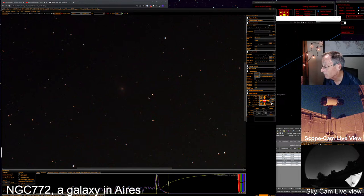Let's see what Steve O'Meara says about this object. It's NGC 772. It's on page 309 of his book on the Herschel 400 list.